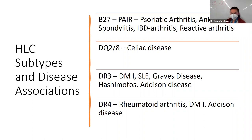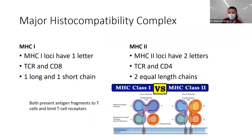HLA stands for a specific protein type. I meant HLA, not HLC. MHC, and then HLA.